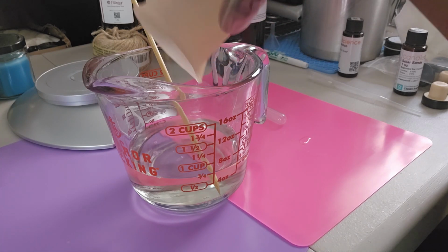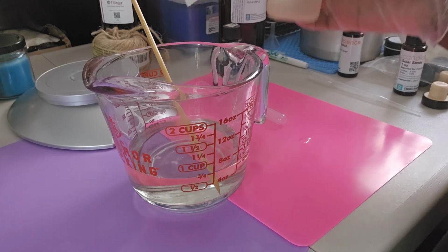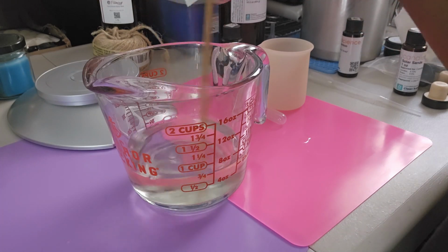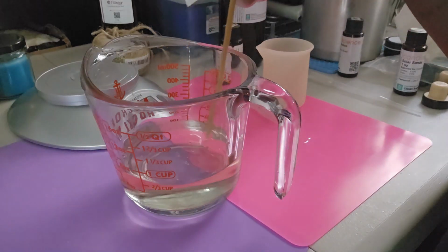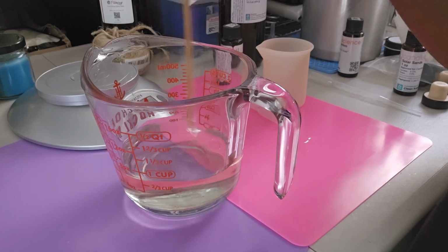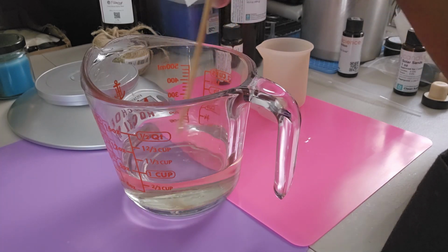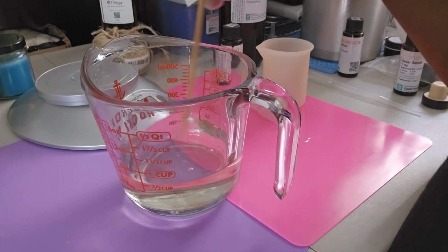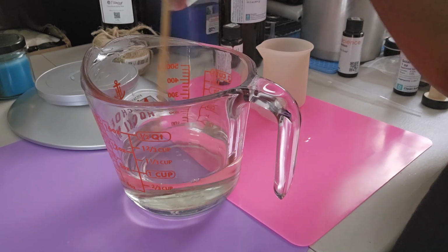But it just reminds me of grapefruit and like a sweet cocktail drink. So I'm going to stir it and try and mix it all together. Make sure it gets in there well. Not quite sure how long to stir it, but I'm going to stir it the same amount I do when I make the room sprays.